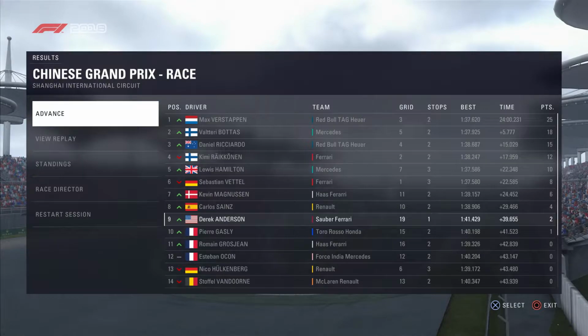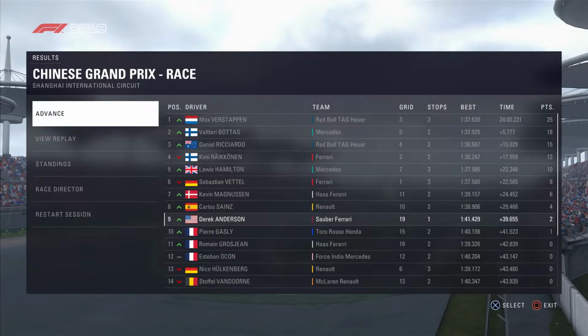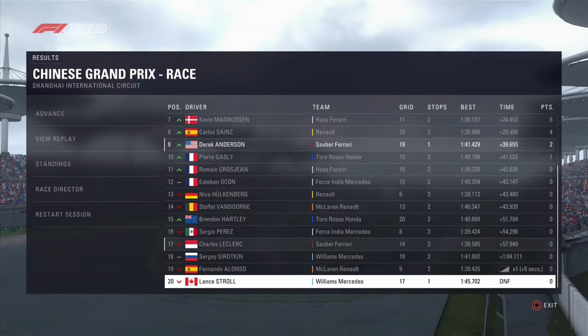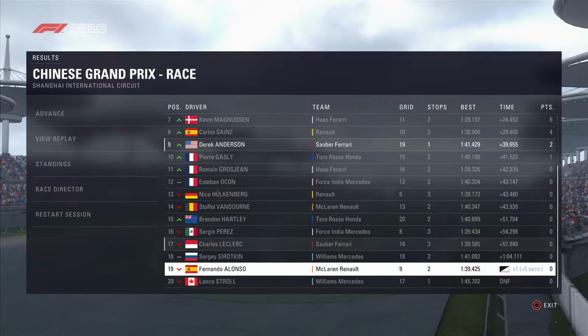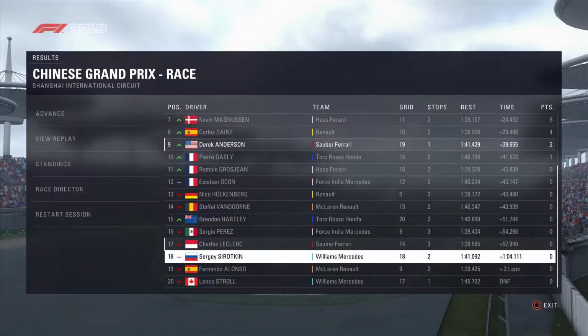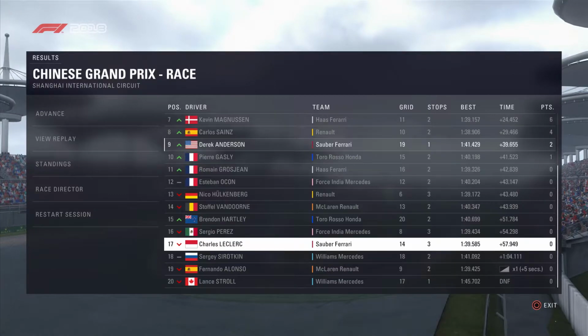Well, what an exciting race. It went by quick. I really didn't think we would get the medium to last 8 laps because it was touch and go, but I managed to drive it pretty close to holding on. I didn't realize Alonso must have been a lap down at the time. Yeah, he was. And he got a 5-second penalty as well. Stroll was the only one who did not finish. A teammate, he pitted late.